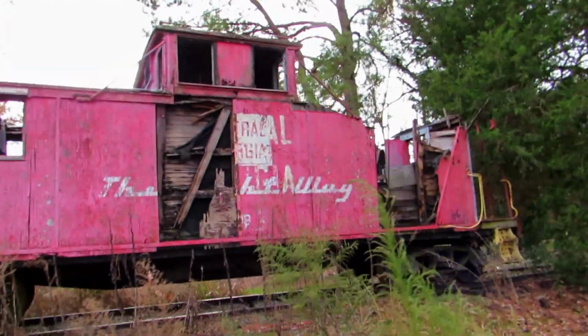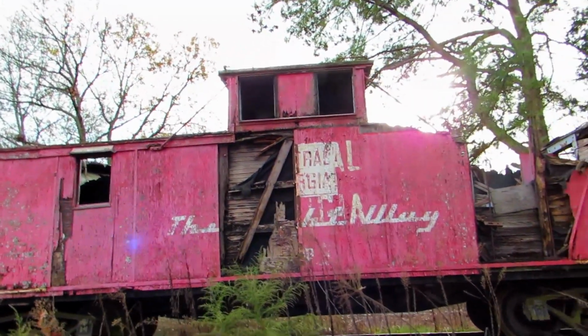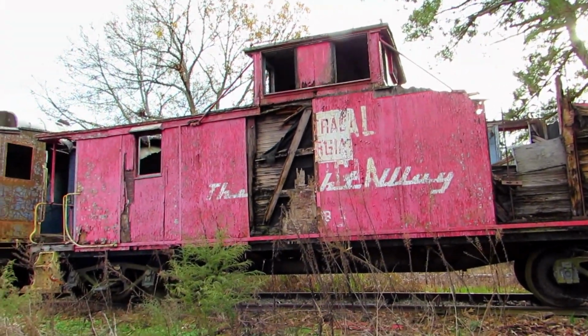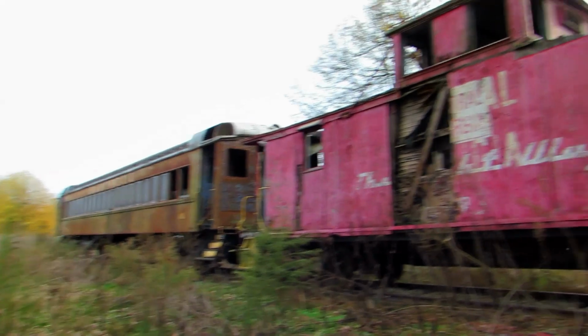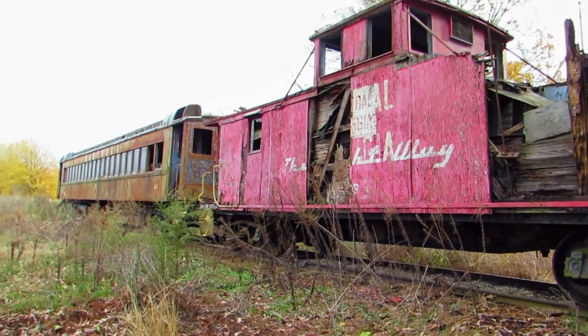I can already tell you the caboose is a total loss, basically. I think you might be able to save all the metal parts, but I doubt you can save anything more than that. Passenger car, same thing. You might be able to save certain bits and pieces, but you wouldn't be able to save anything else.